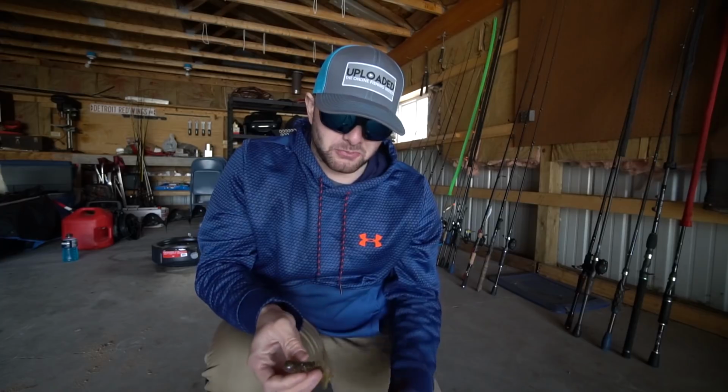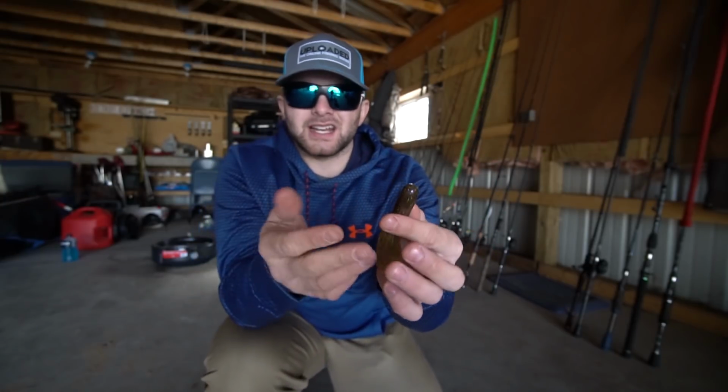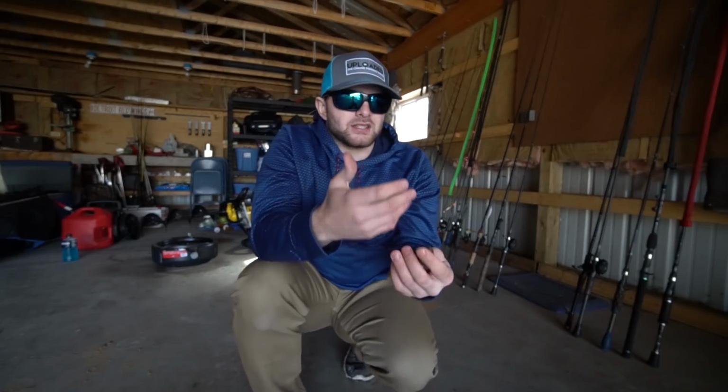Now a tube is like the mainstay to catch big smallmouth bass, and it's something that you hear me talk about a lot on this channel. But this is the color I'm going with. It's a green pumpkin, it's got some orange, it's got some yellow flake, and it's got a little bit of purple in there. It's just an awesome all-around bait.